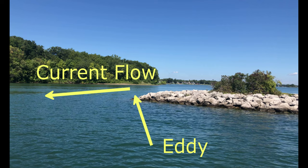I know this from fishing smallmouth in streams. They don't want to fight that current all day. So they try to find places where they can sit and relax, not use so much energy, and then ambush fish. And those eddies, these big eddies at the ends of these rock walls, are perfect places for them to do that.